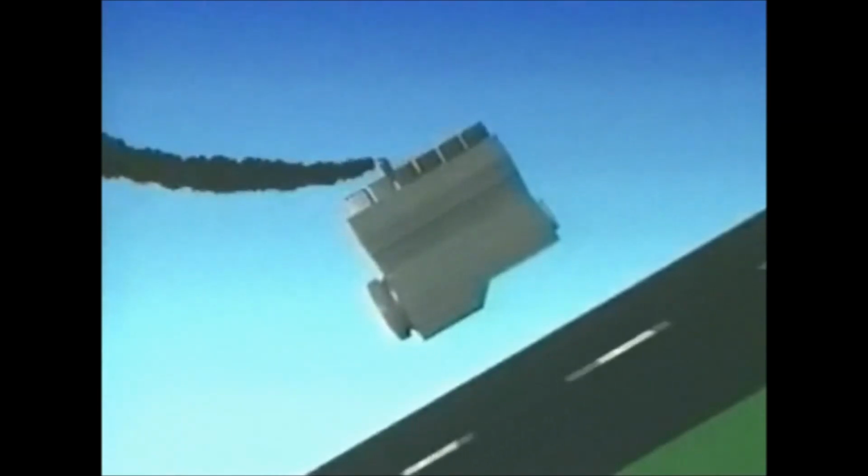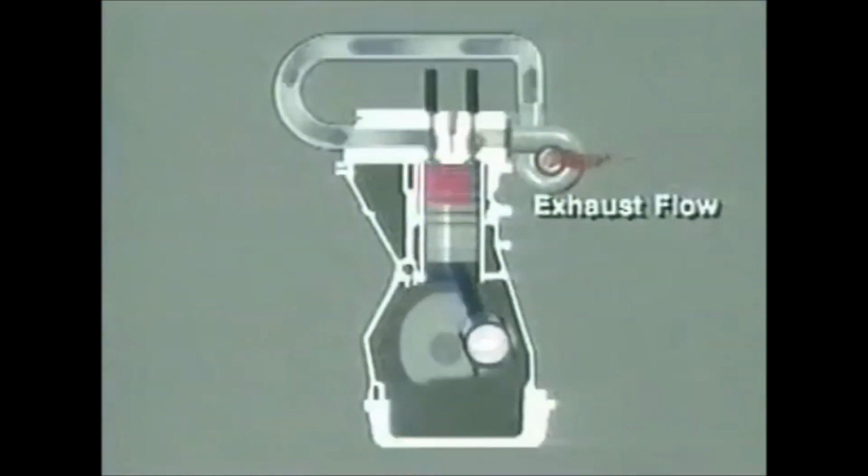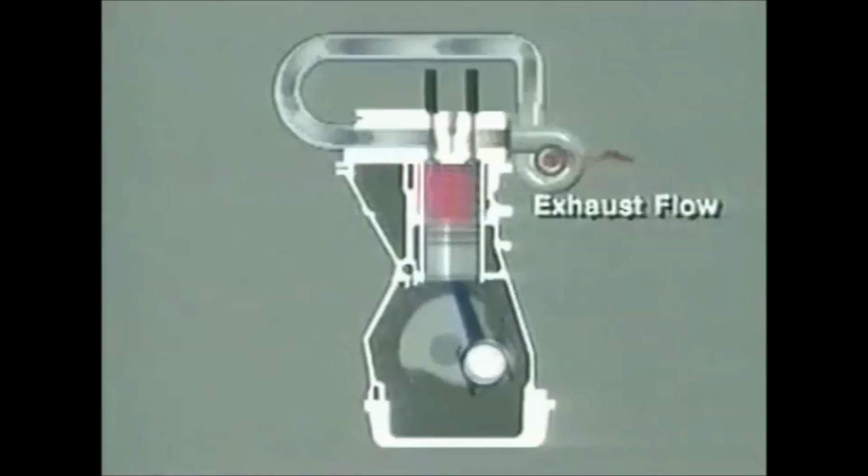generate its required power. In a naturally aspirated engine, the only force pushing air into the engine is the ever-decreasing atmospheric pressure. With less oxygen available for combustion, the fuel is only partially burned, and some escapes out of the exhaust as black smoke. A turbocharger helps to supply air by forcing it into the combustion chamber under pressure.